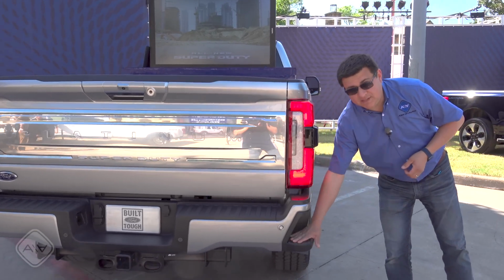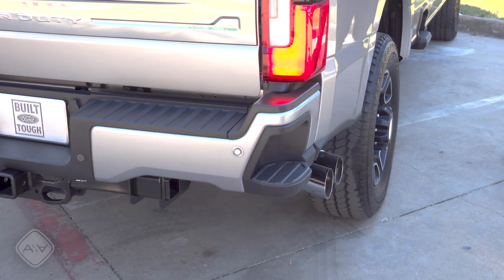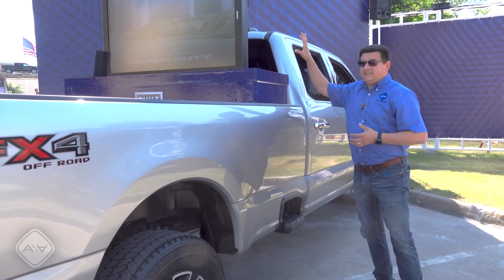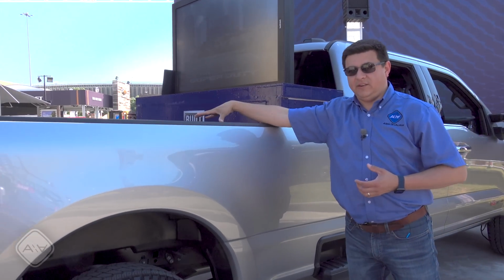We have some additional steps here because the beds are getting bigger and bigger with every generation. And those aren't the only steps. There's also one up here at the front of the bed to help you get back there into that bed as well. We, of course, have the same camera modules on the back of the cab so that we can see that fifth wheel back there in the rear as well.